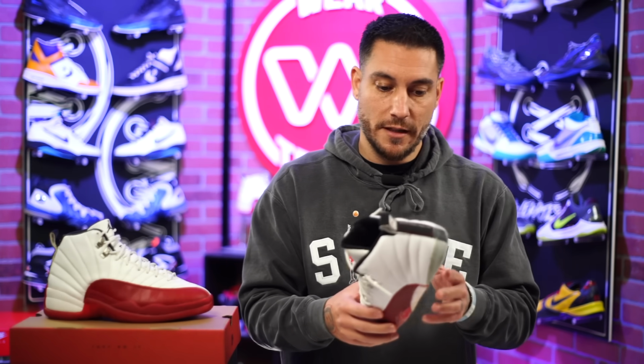But one of the coolest parts about taking stuff like this apart is that you can see that it is actual leather. So even though this upper right here is nowhere near as premium as the original, it's nowhere near as thick or as nice or any of that stuff, it is still leather. It's just not the same. You know what I'm saying? So am I complaining? No, it's a fact. So if that hurts your feelings, I'm sorry, but I mean, it is what it is.